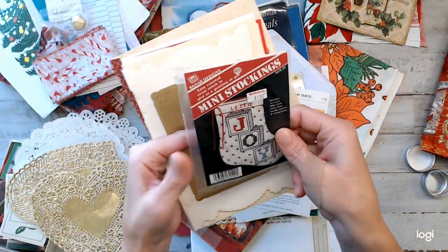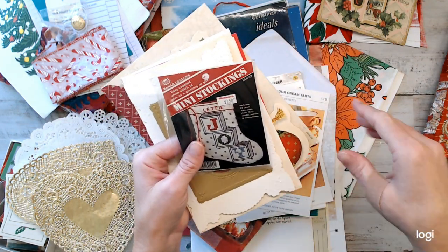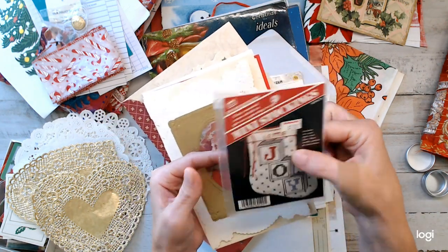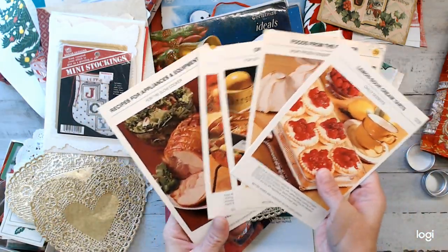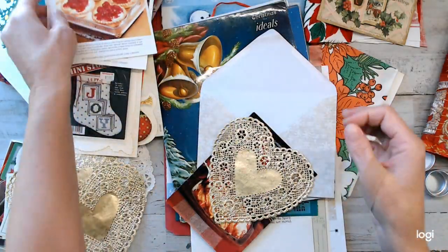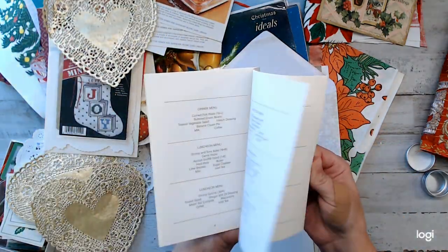This one has an embroidery kit. Look at that. I put cool, unique things in each one. This one says joy. You could cross stitch a joy stocking for somebody for Christmas. We got the recipe cards for Better Homes and Gardens. It's like 1, 2, 3, 4 in each, which is really cool. Oh, another one of those. It looks like this came with a booklet too, the recipe booklet.